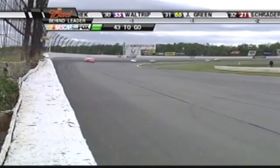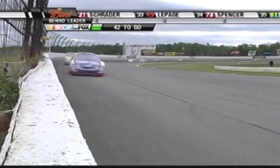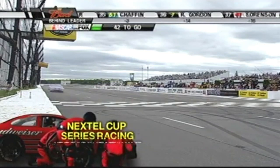One of the things I'm noticing too, Larry, is the wind's picked up again quite a bit, and I believe it's gotten real cloudy, pretty overcast right now. The wind looks like it's picked up some, and that could be affecting the car quite a bit right at this point in the race.